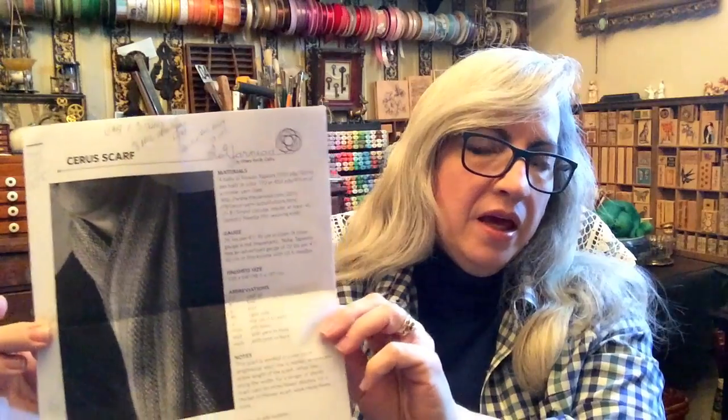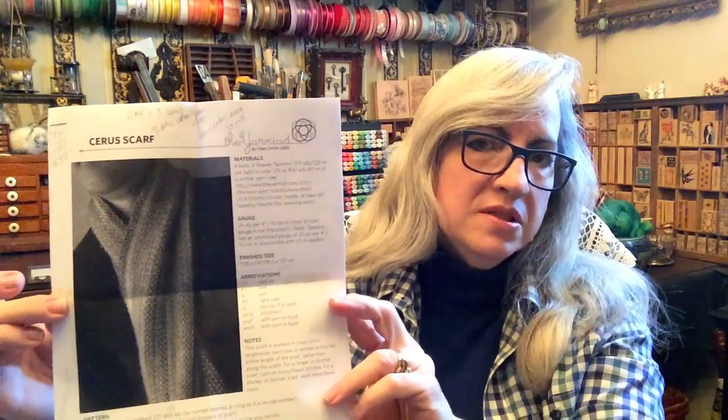But I'm using some Ultra Alpaca Light, and I have some in, again, a teal, and I believe I'm going to use some of this ecru color as well, because I don't know if I have enough teal to finish off this project. It's a scarf. And it's a free pattern again on Ravelry called the Cirrus Scarf. And what drew me to this pattern was it was something that I've never tried before. It's a scarf that you knit widthwise rather than lengthwise.